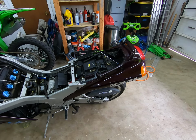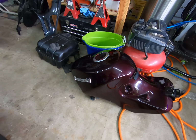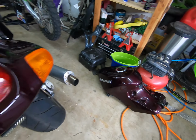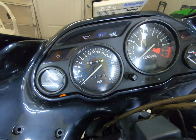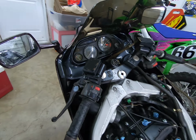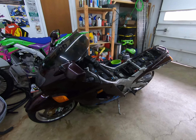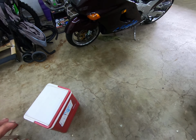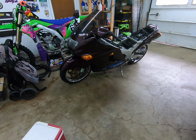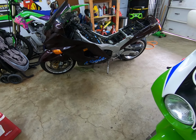So excited. This is a 1997, and the color is amazing. I love the purple. It does have 68,000 miles on it. This is the most miles I've ever seen on a street bike. Ridiculous, but very, very clean. Any drips that are under it is water. I just washed it. But the color is fantastic. I can't wait to ride it.